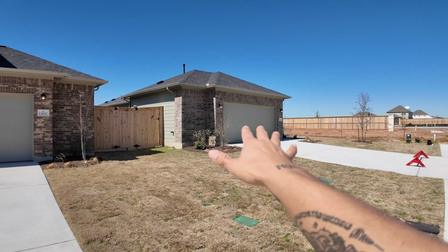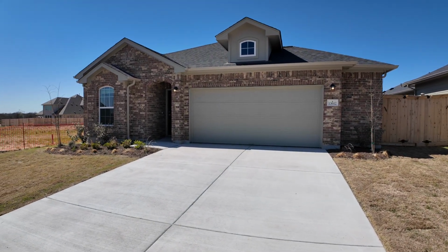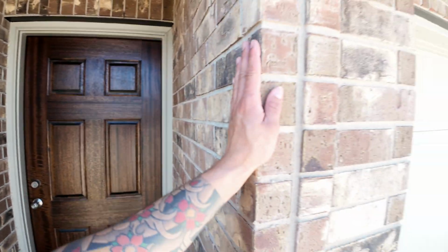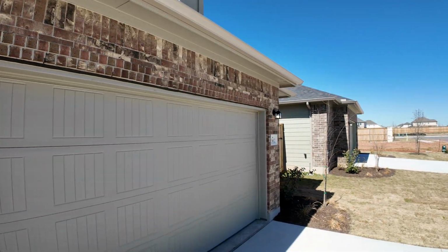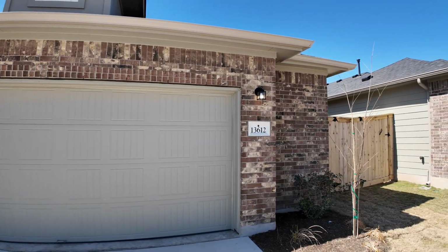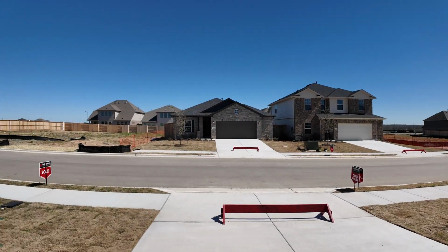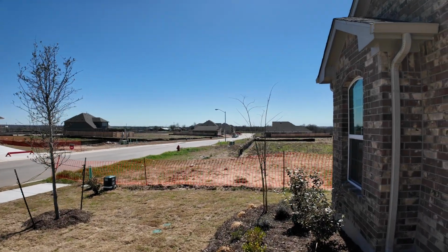That one was roughly about 1700 square feet. This one is gonna be a little bit bigger at 1900 square feet. And I really like this floor plan for a single story house. So first, I love the brick exterior. The other thing I wanted to point out real quick is that you have your full gutters. That comes included in the house. As you can see, that house also has full gutters in the back. And y'all, just look at this neighborhood. There's really nobody moved in yet. I see one person moved in down the corner over there, but that's about it.